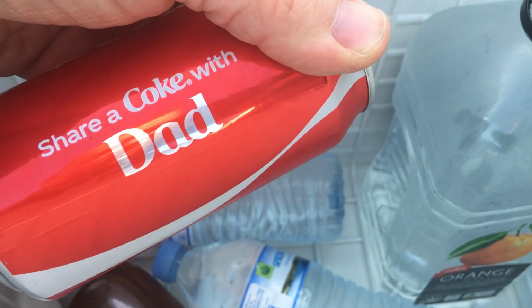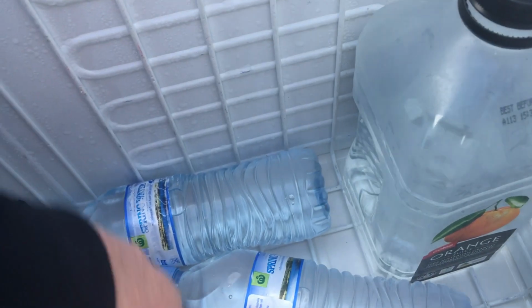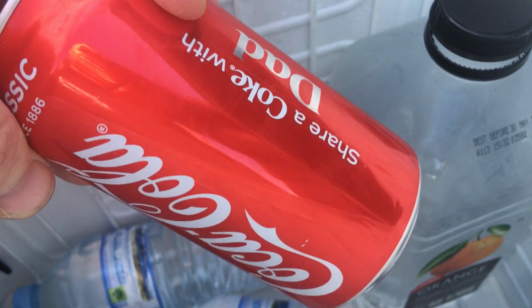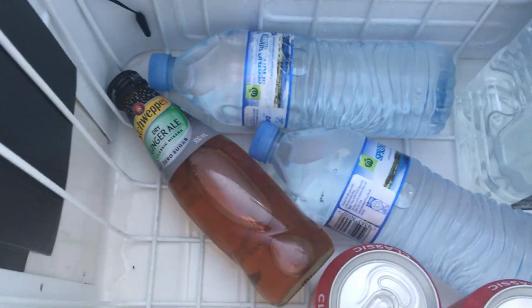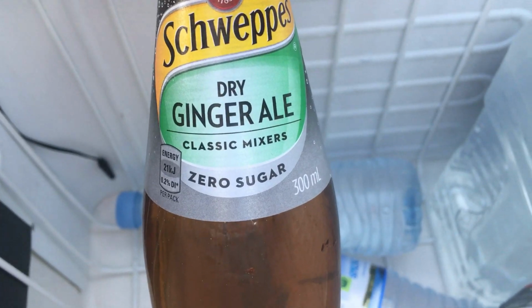Okay, this is part of the first aid kit, right? See that? Share a Coke with Dad when the kids are upset, you know. No, I'm just joking. Last resort to fix a headache, can of Coke. And for some people, diabetics, could come in handy. It's kind of like part of your first aid kit. Who are we sharing a Coke with here? Yeah, they're both sharing with Dad. There you go. And of course, zero sugar where possible, and plenty of water as usual.